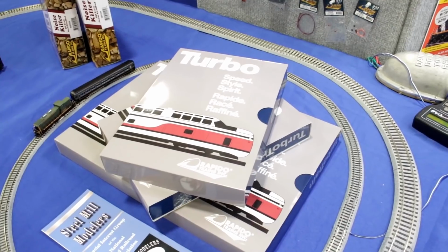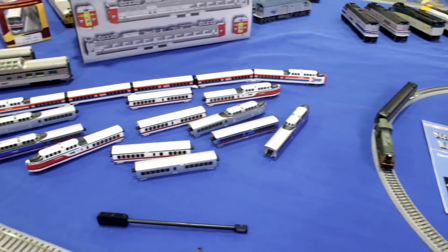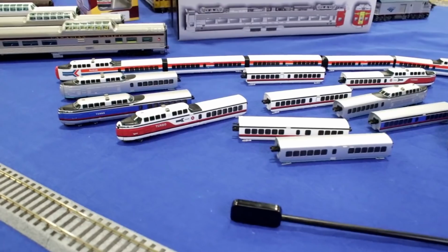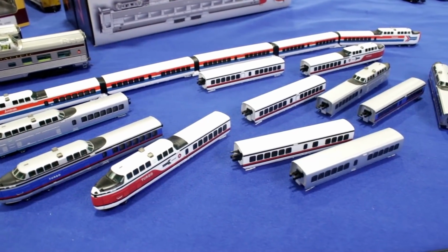Well, we are here at the Rapido booth, and their new Turbos are coming out. They are America's fastest passenger train, and they still hold that record. And they were back in the 1970s, late 60s, 70s, basically stopped in about 78. They're coming soon from Rapido.